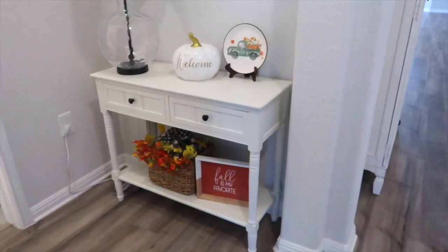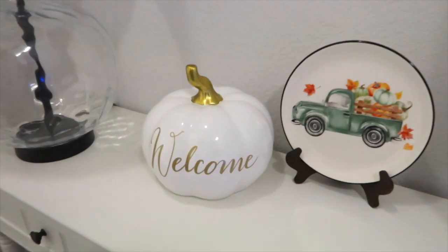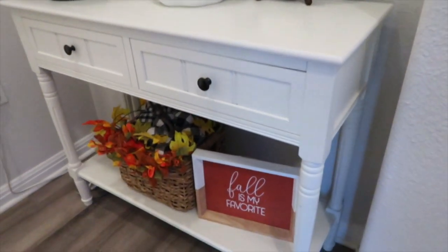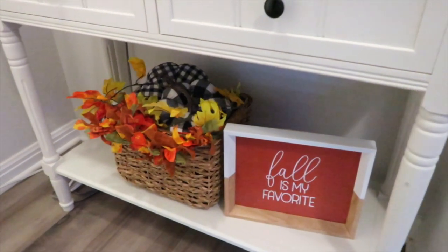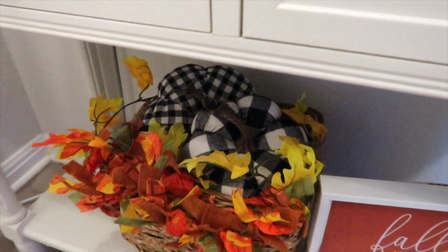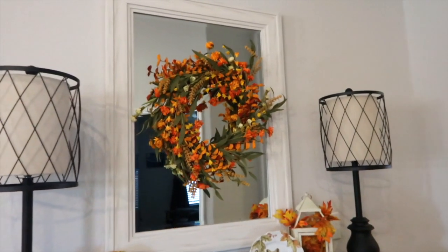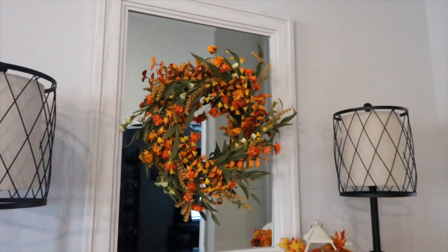This is the entry table. So on the top, I have my little welcome pumpkin and this adorable plate. And then on the bottom, I put "Fall is my favorite." And in my new basket from Target, I have some fall garland, and on top of that are sitting 2 fabric pumpkins.